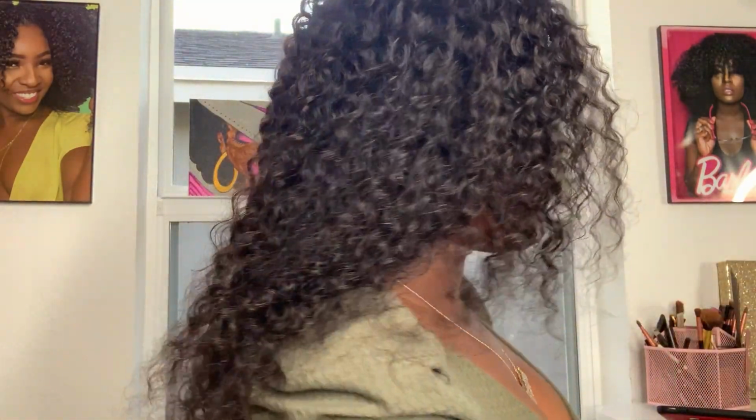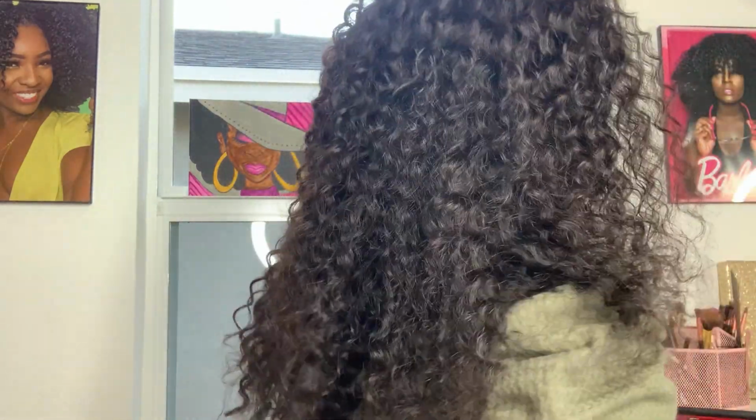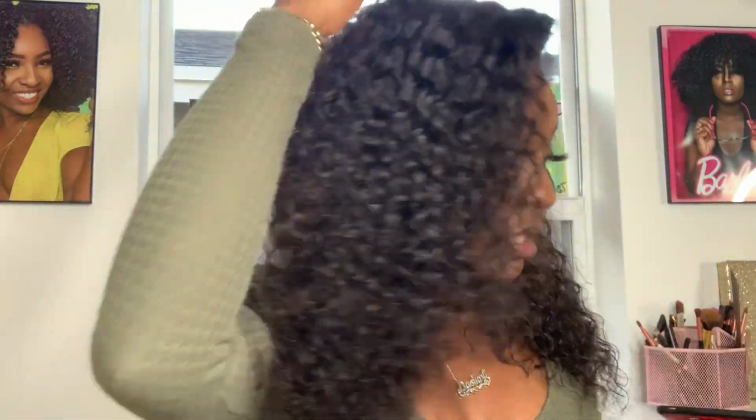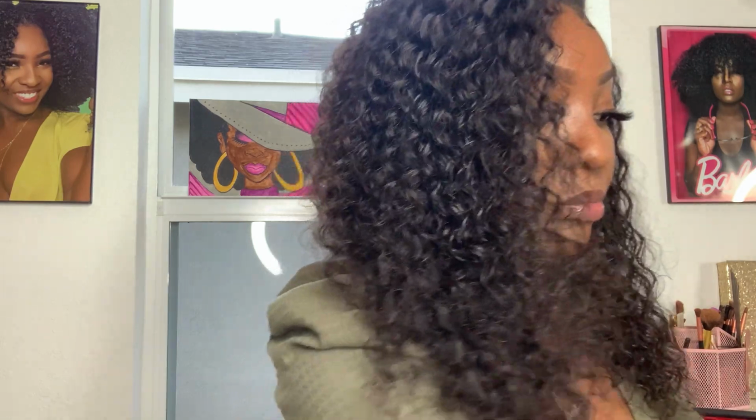She is so freaking pretty. So this is her in the side part. So I'm loving how she looks on the side. She is 18 inches. I'm gonna turn around to show you guys how she looks in the back, where she hangs. And then I'll show you guys how she looks in a middle part if I can find my comb.